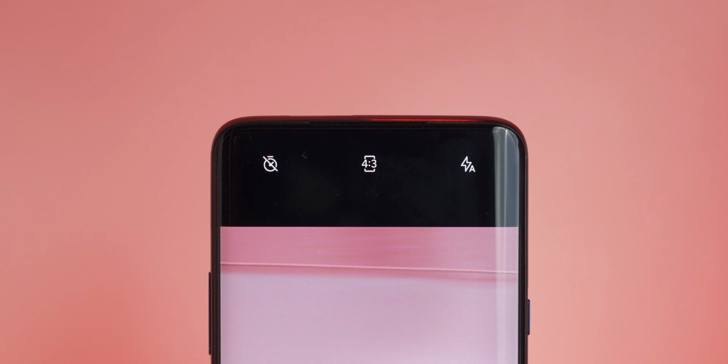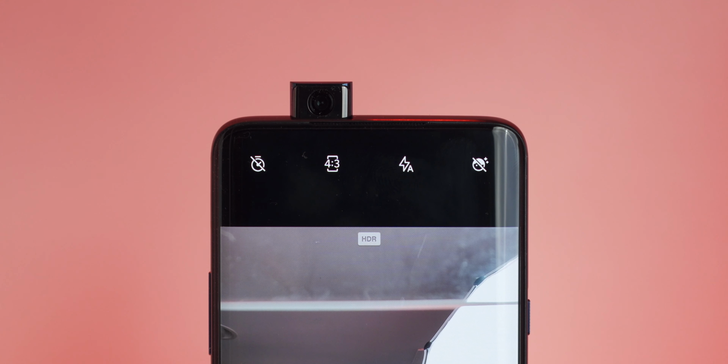On the left flank, you have the volume rockers up top. OnePlus is hiding that camera. We just talked about it, and you just activate it by turning on the camera and then pressing the front facing camera button, and then it slides up in this kind of really cool way.